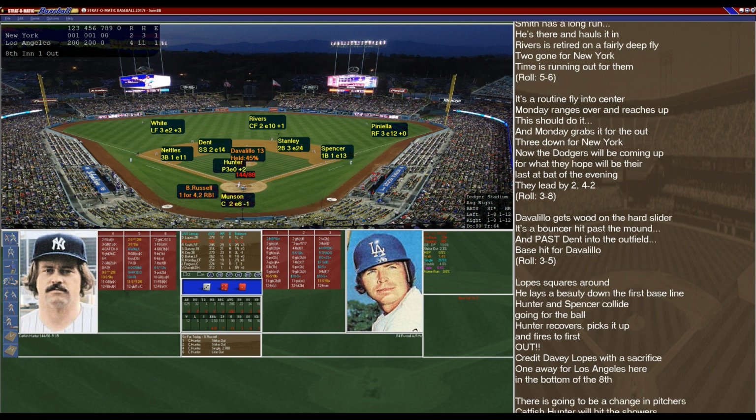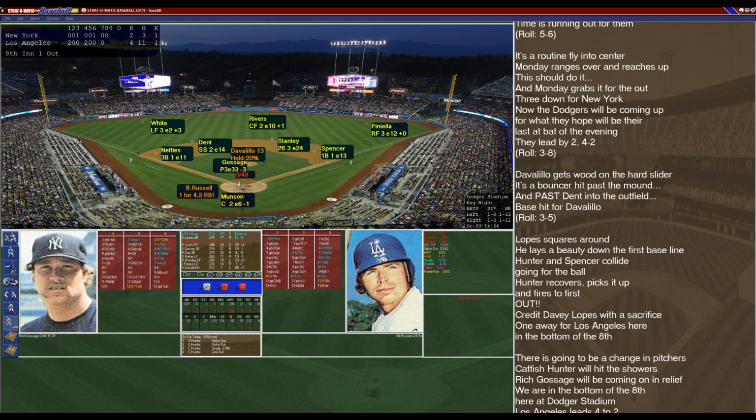Russell up now. He's RBI single back in the fourth, and that's going to be it for Hunter as Goose Gossage is going to come in. Gossage pitched 3+ innings, I believe, and got the victory in the last game. So he's coming in now, trying to keep this a 2-run game.